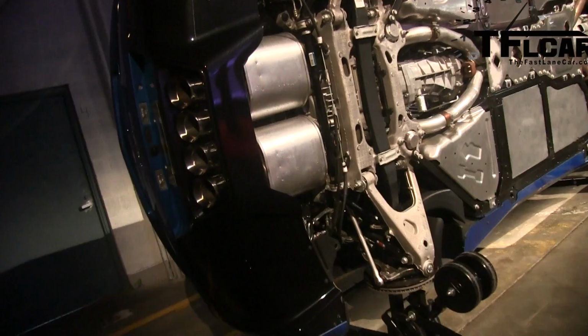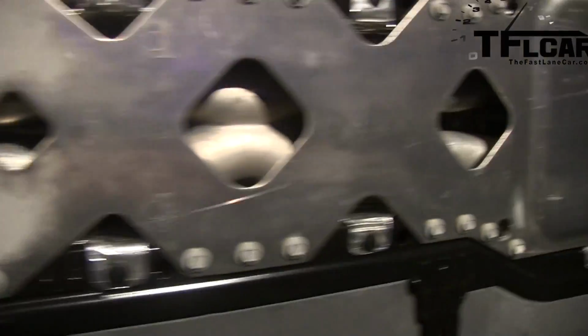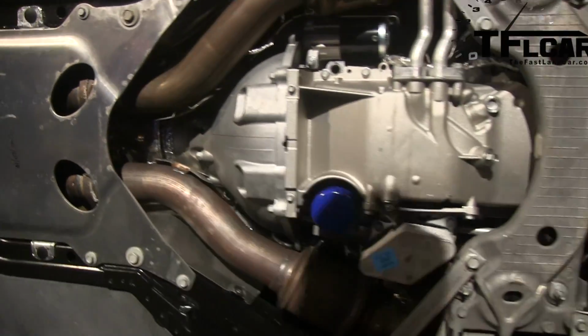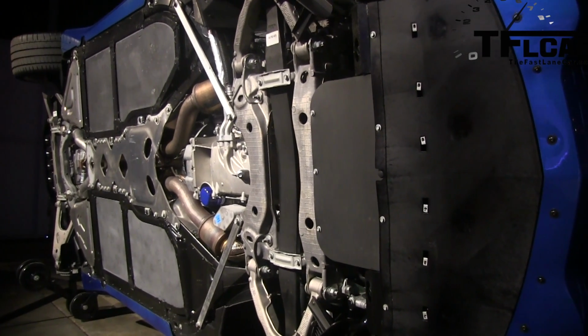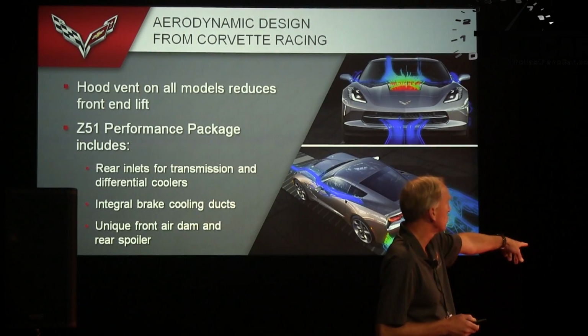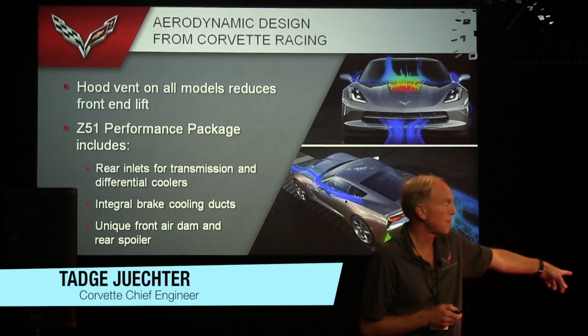Very flat underneath. You can see we have an upturned vehicle over here. Depending on whether you get a base car or a Z51, so the up-level sports package, you actually get different aerodynamic treatment. The front end aero package is different. This car shows the huge rear spoiler that goes with the Z51 package.